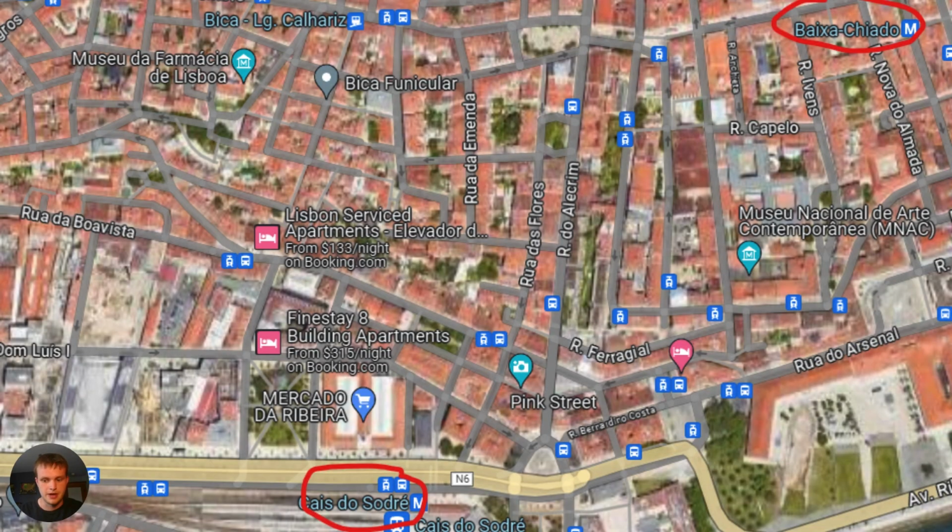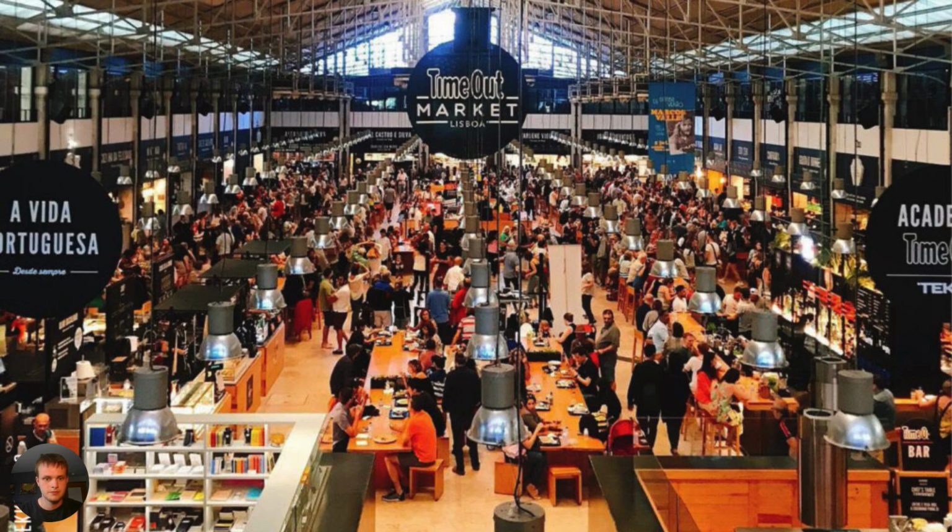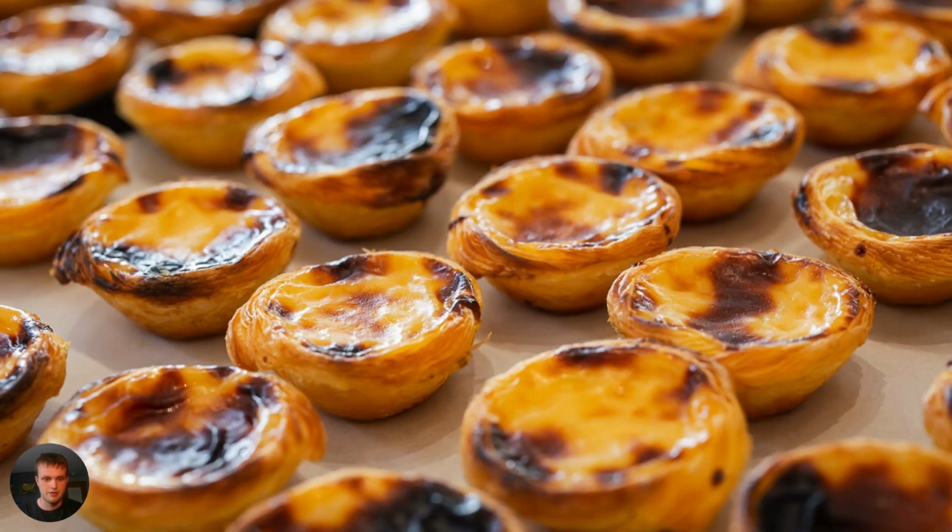This, again, is the map of the area. Here is the market that I was talking about. Timeout Market is down by the metro station, and also it was close to my hostel. And there's a ton of different places to eat. Each one of these little names you can see on the side are different restaurants with different types of food. And it's just a great place to eat. And of course, they have amazing pastel de nata, which is like the famous dessert of Portugal. It is definitely a must try.